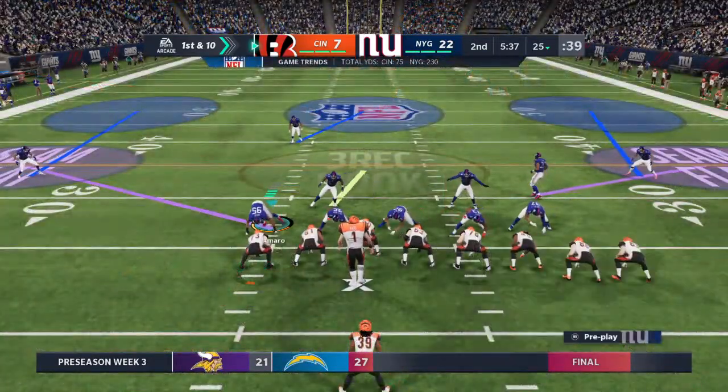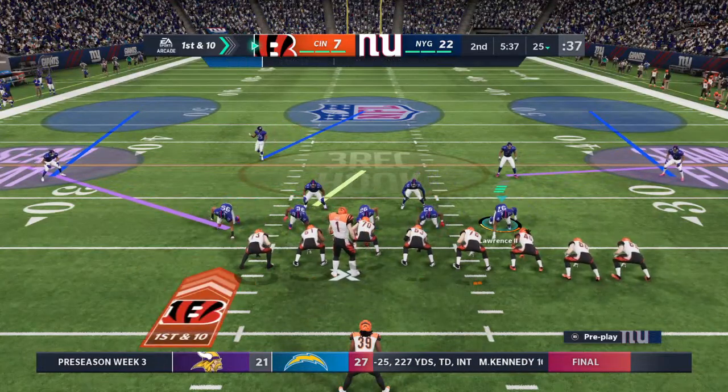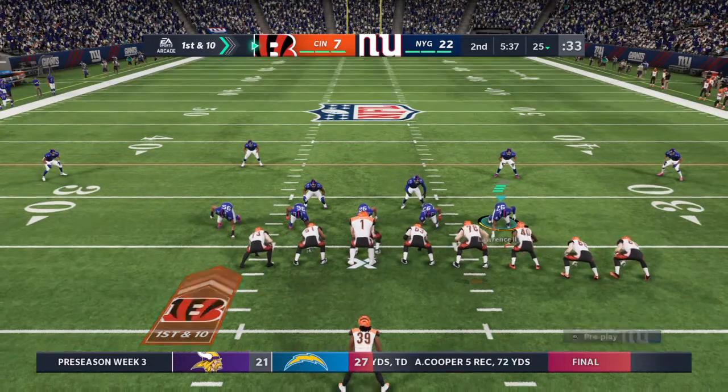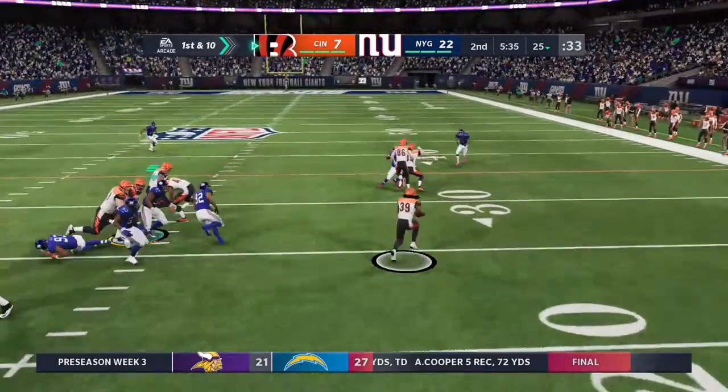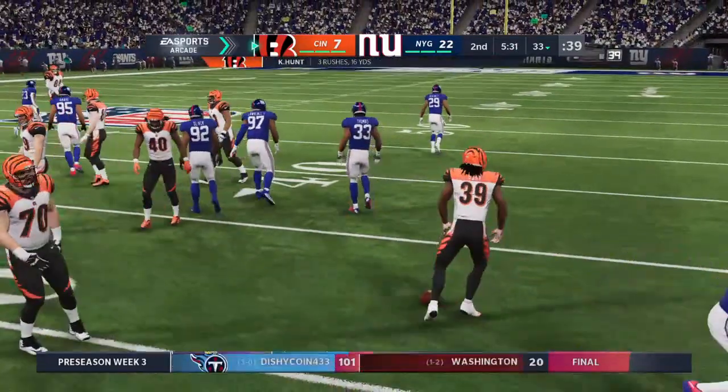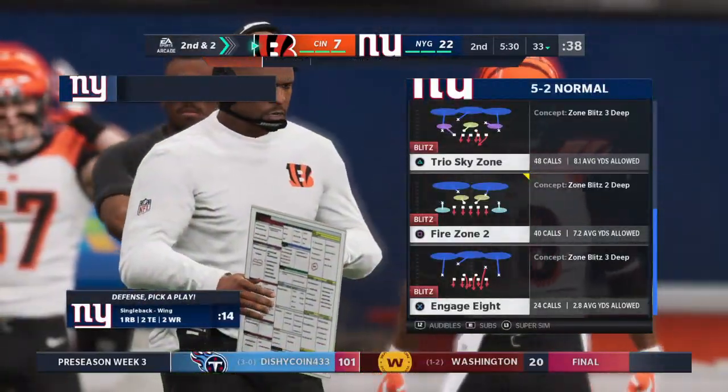They're coming out with a jumbo package to start the drive. To begin the drive, here's a handoff to Hunt. And the result here, a pickup of 8. Leaves him with 2 to go on 2nd down.